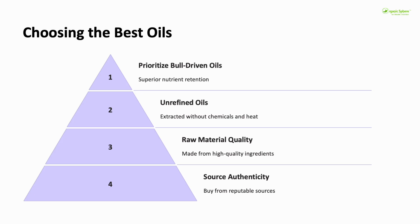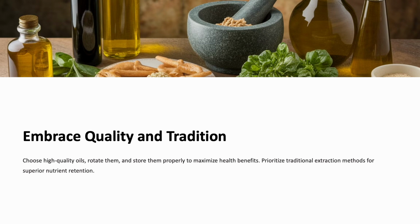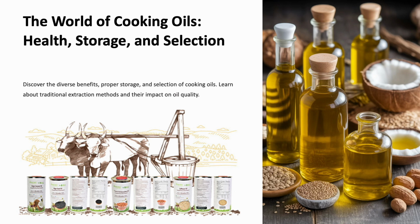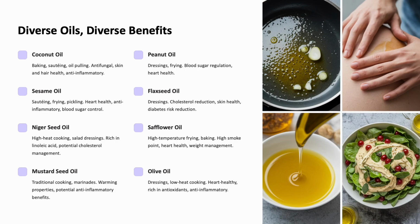So, say I want to give these bull-driven oils a try. What's your advice? Don't be afraid to experiment. There are so many different types of oils out there, each with its own unique flavor profile and potential health benefits. So it's like building a diverse oil portfolio. I like that. It's about finding what you enjoy and what works best for your cooking.